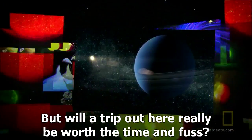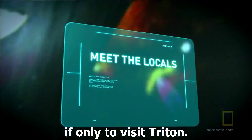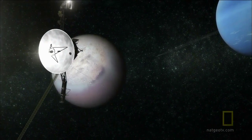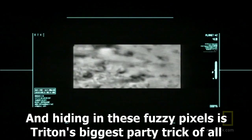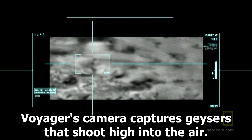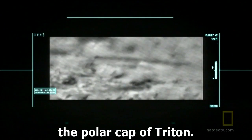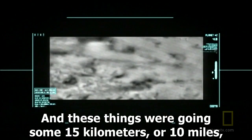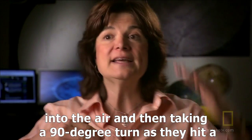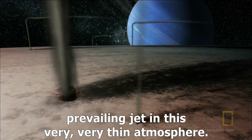But will a trip out here really be worth the time and fuss? Well, some planetary scientists think it could be, if only to visit Triton. And hiding in these fuzzy pixels is Triton's biggest party trick of all. Voyager's camera captures geysers that shoot high into the air. It was found that there were jets coming off the polar cap of Triton, and these things were going some 15 kilometers or 10 miles into the air and then taking a 90-degree turn as they hit a prevailing jet in this very, very thin atmosphere.